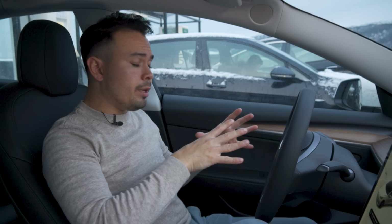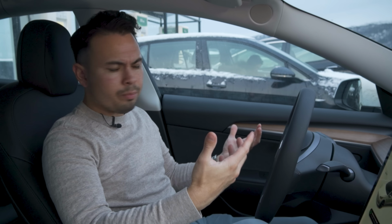So guys, let me know in the comment section down below, how big do you think the Polestar 3 is going to be? And also, do you think they're going to make a Polestar 4, which would be a coupe? That would be really cool.